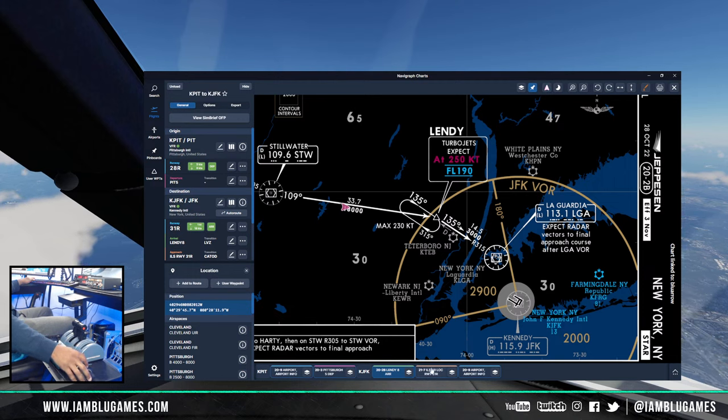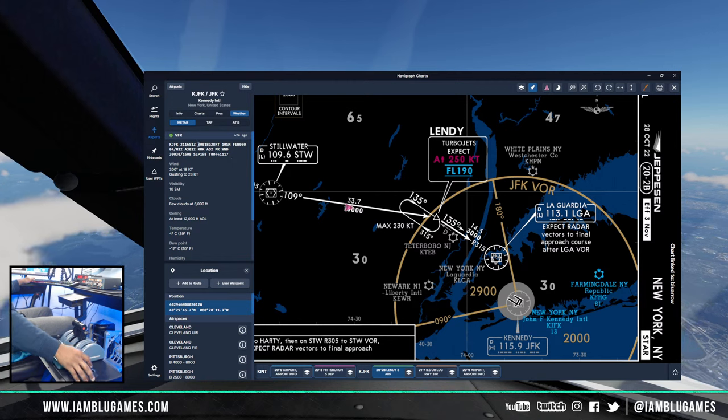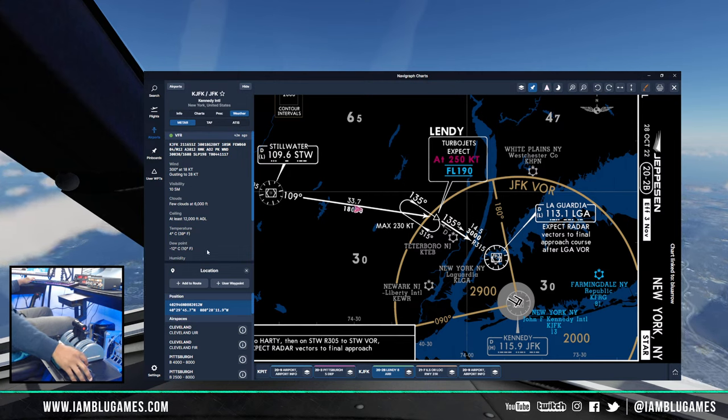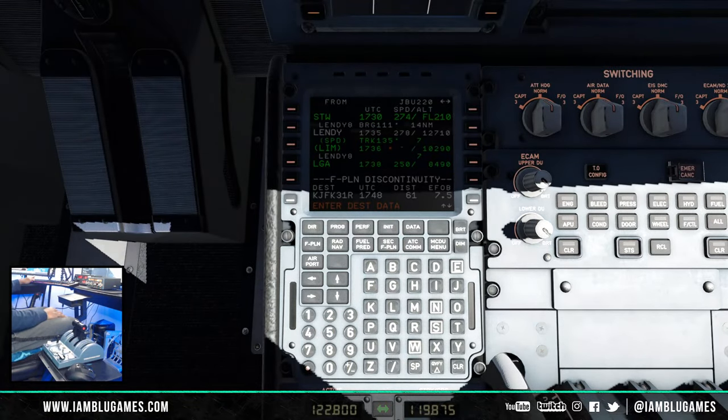So what I need is the weather for JFK. That's where we're going. I'll go to weather and see the weather is 300 at 18, gusting 28. Visibility is clear at like 10 miles, few 6,000. Temperature 04, dew point minus 12. Altimeter is 3012. No sign of rain, but it is gusty. And we might hit some rain on the way in. That's what I'm thinking. So we hide that, and we can put those numbers into our MCDU.